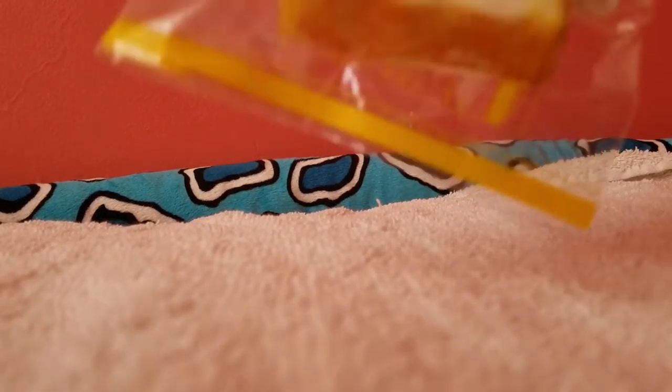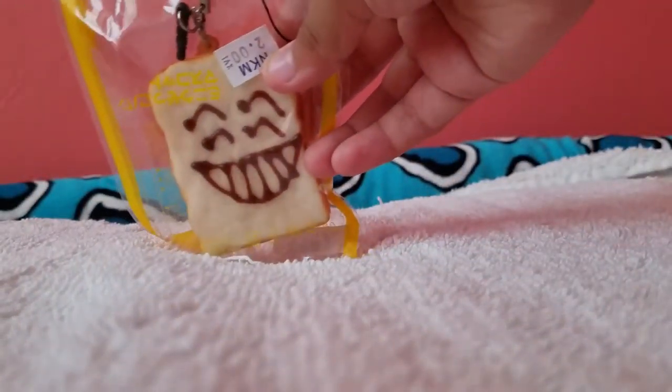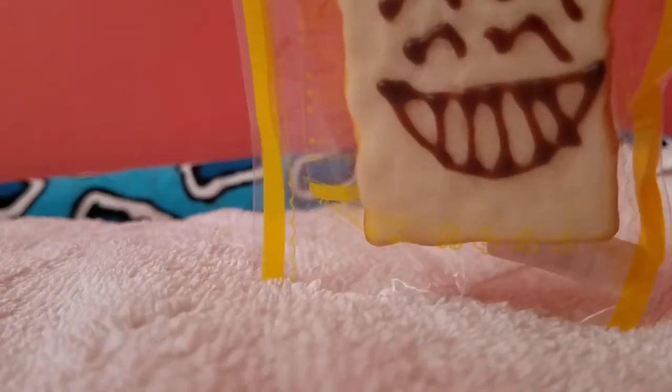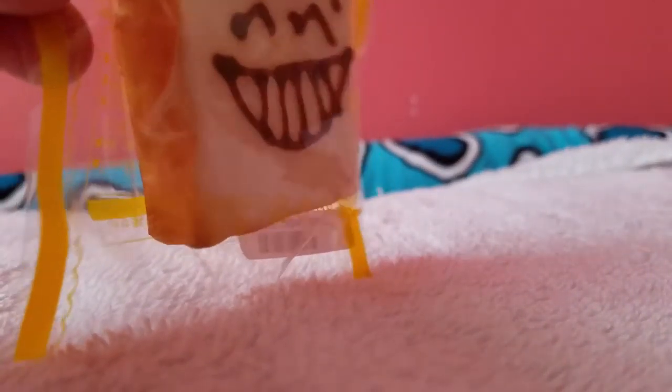This is a toasted bread. I know. It's funny. The bag. It cost me, here's the thing right there. Okay. $2. It's not that bad. I'm gonna show the cost of some of them. The big ones cost $4.